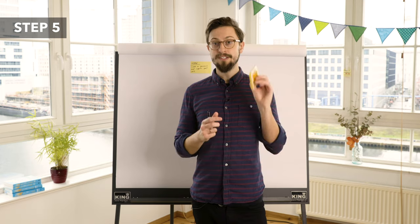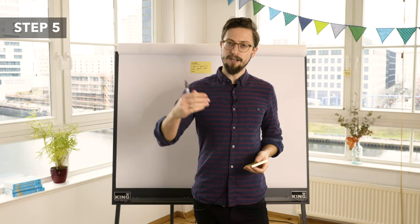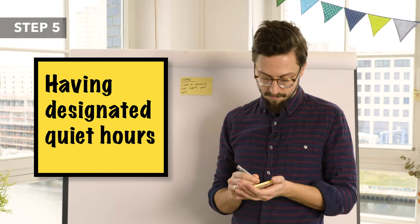Okay, so what could be some ideas? Again, it's one per sticky note, and it's completely anonymous. So what could be some ideas for something like this? Having designated quiet hours. Okay.